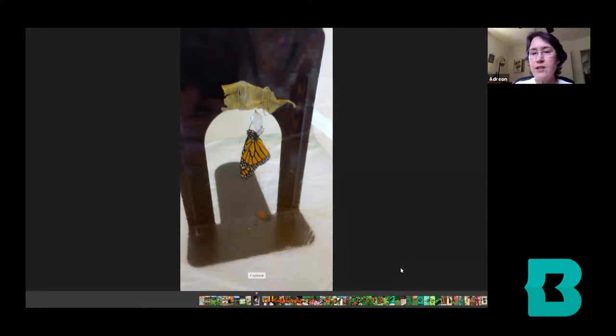The only thing they should have done differently is put something soft on the bottom just in case the butterfly were to fall from the chrysalis so it would not injure its wings. And also it needs something sticky to climb on. So metal is not a good surface. So something like netting or a paper towel or something like that.